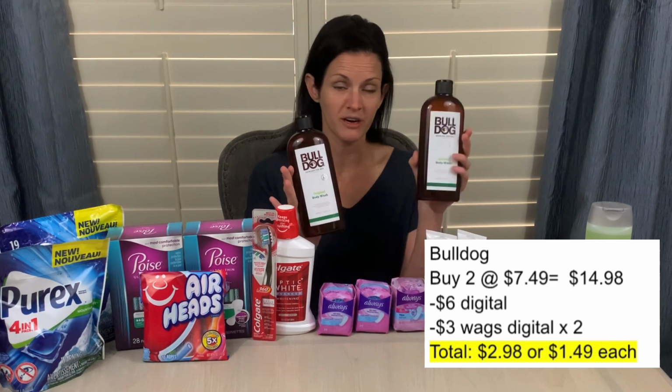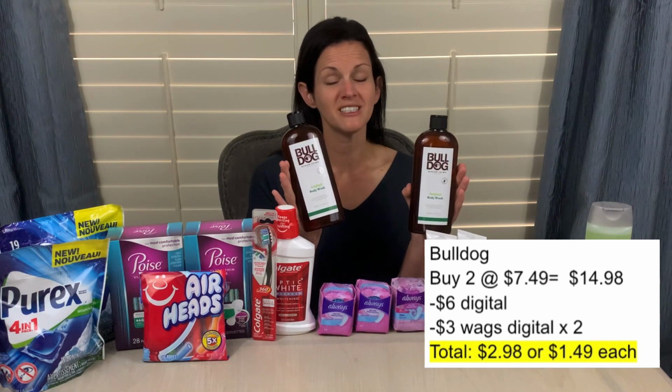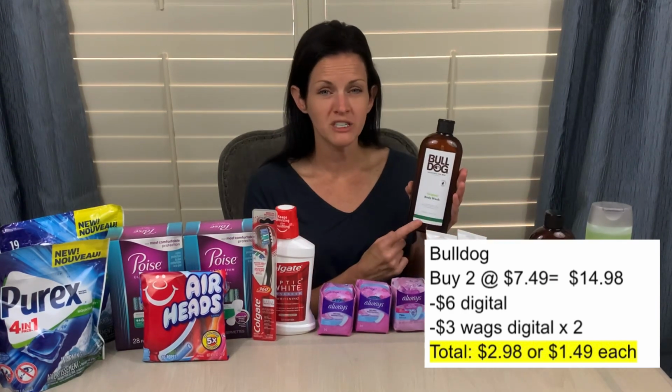So that'll be $3 off of this one, $3 off of this one. So $12 total in coupons, making these $2.98 or just $1.49 each. So a great price if you like the Bulldog brand products. And you can do that with almost any of the Bulldog products this week. I just grabbed the body wash because I thought that's what my household would use.